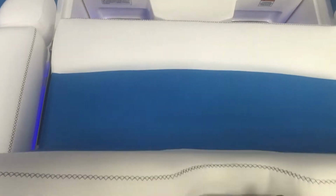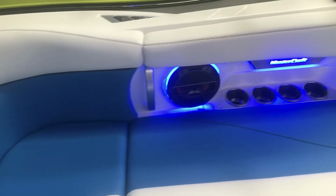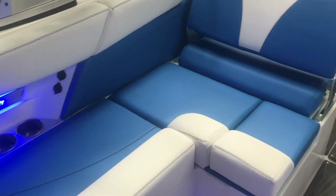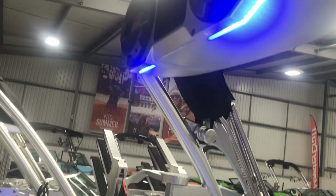The convertible rear seat also folds totally flat, which produces a huge lounging area. The ZFT4 tower with twin T85 silver pods with lights, and also wake and surf racks.